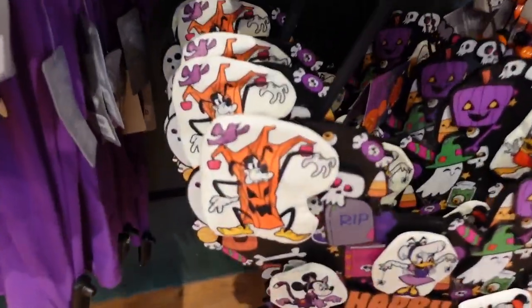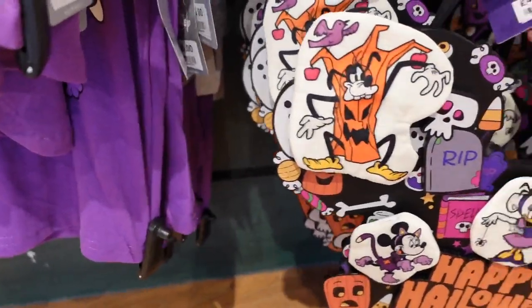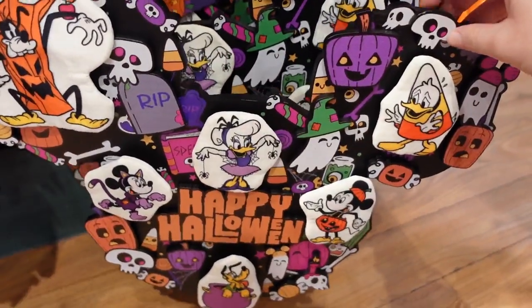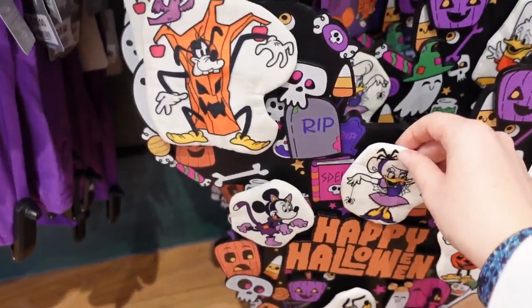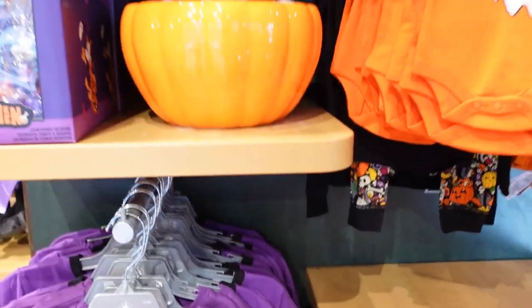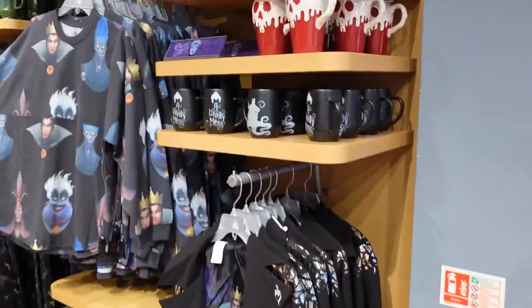What is this? I think this can hang on the door. £40 for this, and this bit's hard, but then some of these bits are soft. I don't know if they come off or if they're just stuck on. But that is so cute. Happy Halloween. More Halloween stuff.